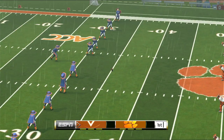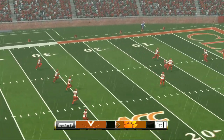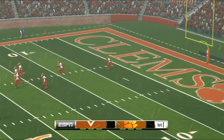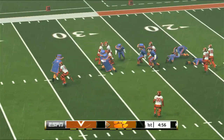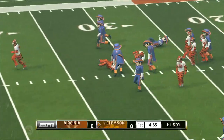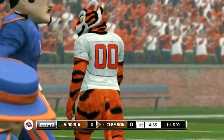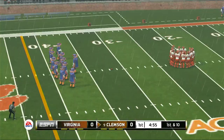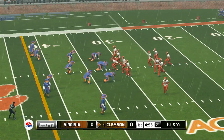Ready to get this one underway as the teams are lined up for the opening kick. He's to the 20. Tackle at the 32. The quarterback brings his troops out onto the field for the first drive of the game.